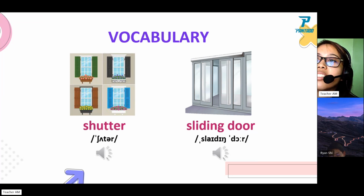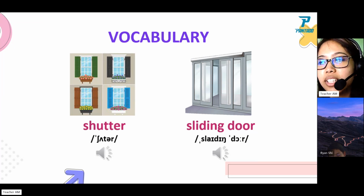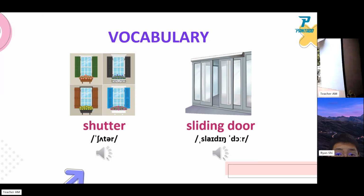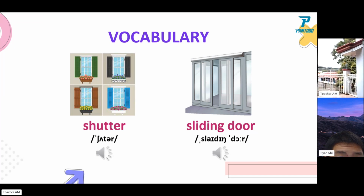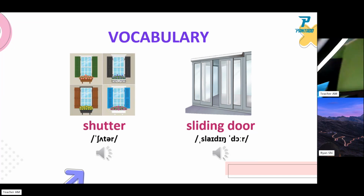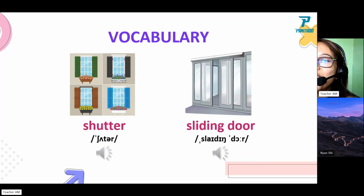If you can see, here it is, Andy. I'm going to turn the camera here. Can you see that? That is a sliding door. I think it's the same as the gate. Oh, no. Sliding doors are put inside of the building or the house. A gate is always outside of the house. Yes, it is not safe, because anybody can come in.